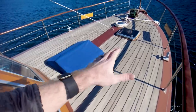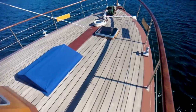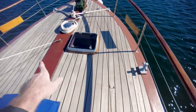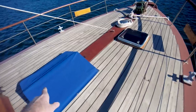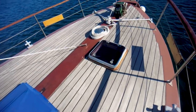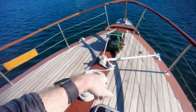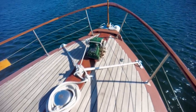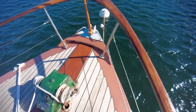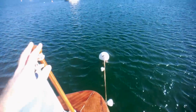You guys know I love clean decks. There's not too much to trip on up here. And then you've got, obviously, solid teak decks that are in really good shape. Samson posts off the side there. Looks like a butterfly hatch under a cover there. Another hatch up here. Another Samson post for your anchor rode. And then a large horizontal windlass on the very bow of the boat here. Foot controls, and you can see we're moored out here in Chester.